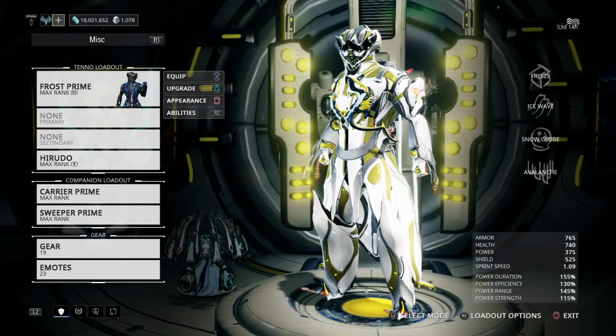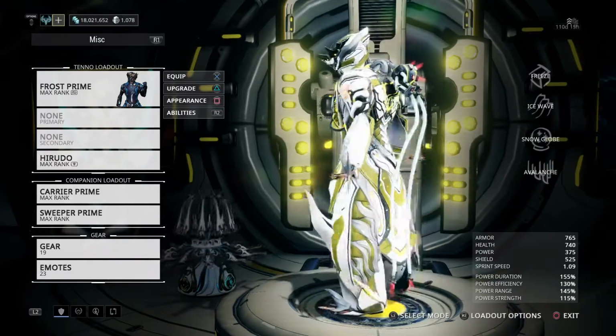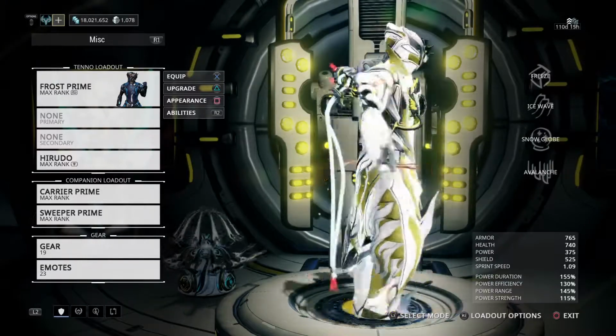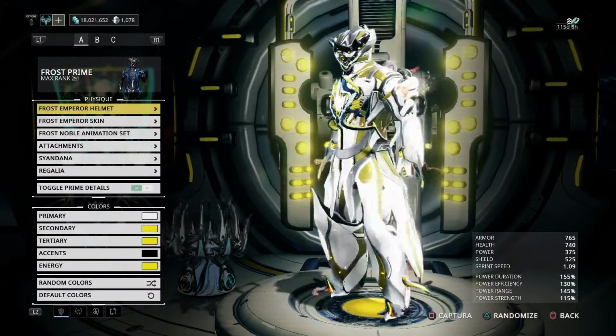Next up we have Frost. Now Frost was my first Prime. He is very, very near and dear to my heart. And I've gone through so many renditions of how I have my Frost look.